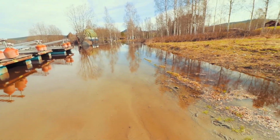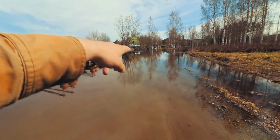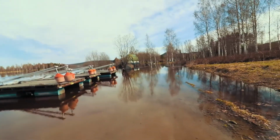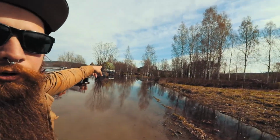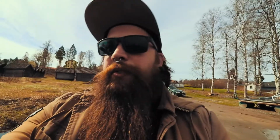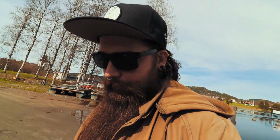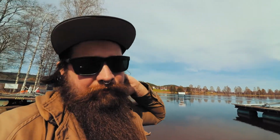This is supposed to be the road over there. I walked by that boat last week, and you're usually able to drive your car in and park over there. But since it's so much flooding, you can't do that anymore. The thing is, I don't think this is the end of the flooding.